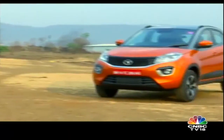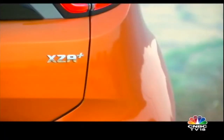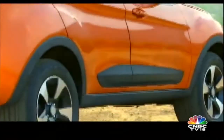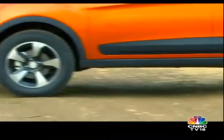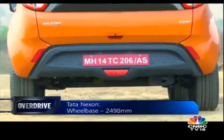The AMT version looks identical to the manual except for the new orange body color and the XZA Plus badging. So effectively you get the same stunning design that looks even more eye-catching in the bright shade of orange. You also get 209 mm of ground clearance, which means treading off tarmac is not a problem.